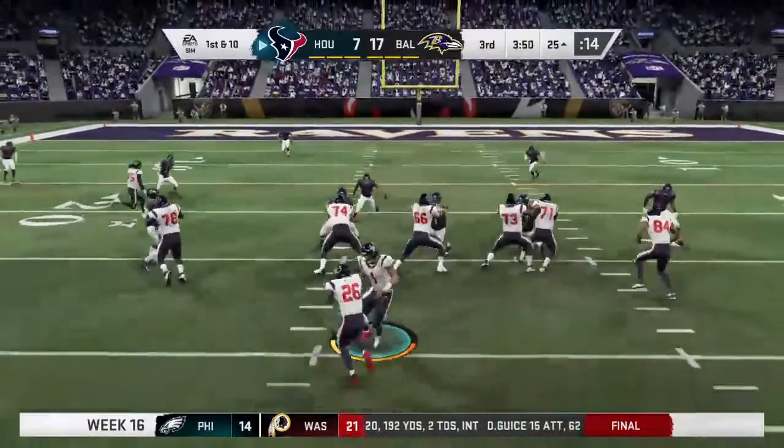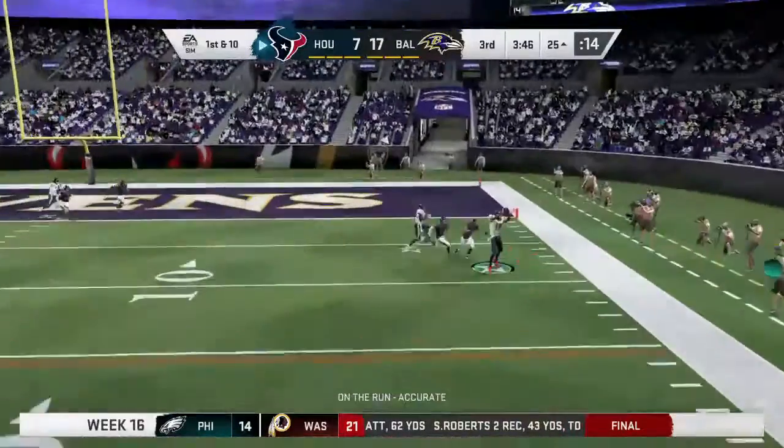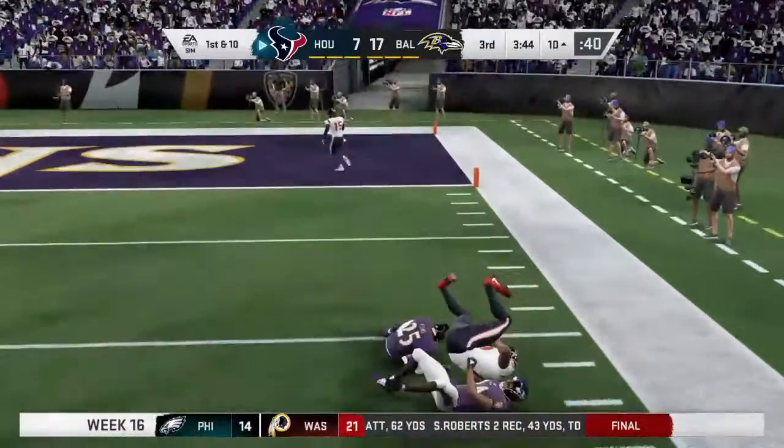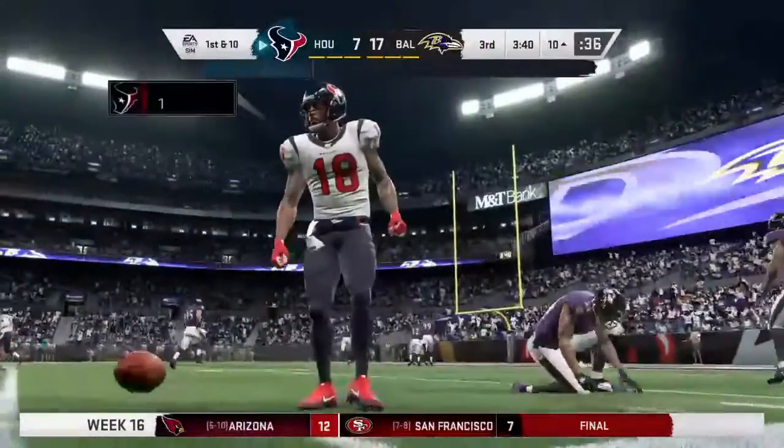Deep river. On play action, they'll throw. Sliding out of the pocket. Oh, he's able to outmuscle him here as he pulls it in. 15 more there, and they're on a roll.